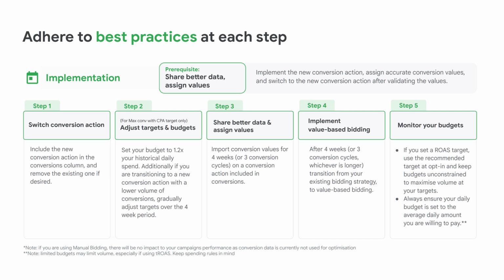Additionally, if you're transitioning to a new conversion action with a lower volume of conversions, gradually adjust targets over the 4-week period. Import conversion values for 4 weeks or the 3 conversion cycles on a conversion action included in conversions. After 4 weeks or 3 conversion cycles, as mentioned, whichever is longer, transition from your existing bidding strategy to value-based bidding. If you set a ROAS target, use the recommended target at opt-in and keep budgets unconstrained to maximize volume at your targets. If you are transitioning to a new conversion action with lower volume, your CPA might increase.